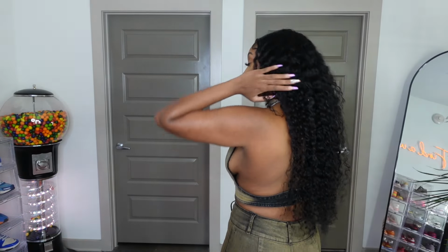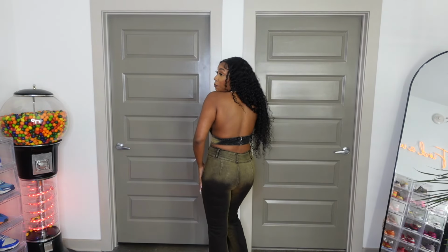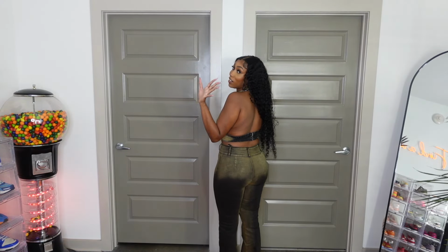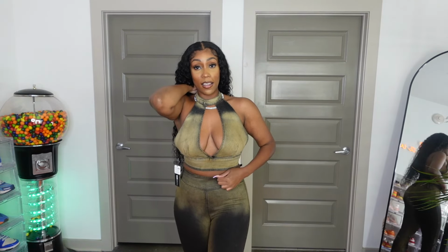Okay, guys, this set is absolutely everything. I love it, love it, love it. We got a little denim set going on. I got this in a size large, you guys. Here is the back, and the pants are very, very long. Not too long, but they are perfect. Very tall girl friendly here. So I love this two-piece set.